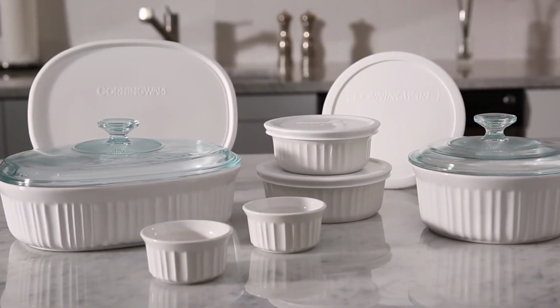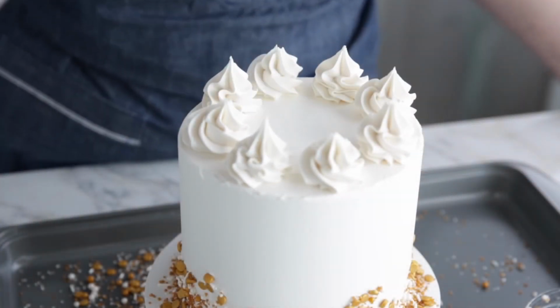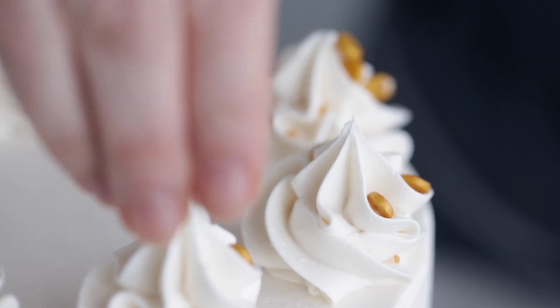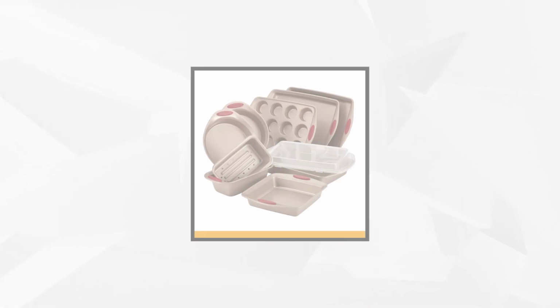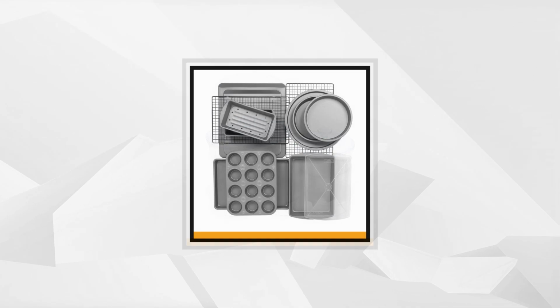There are varieties of bakeware sets on the market today, and it's up to you to decide which will pass your standards, and which you believe would be essential for you. Stay tuned as we bring you the top 5 bakeware sets fit for you. Whether you need the best of the best or the most affordable option, we'll relay all the best items for you.